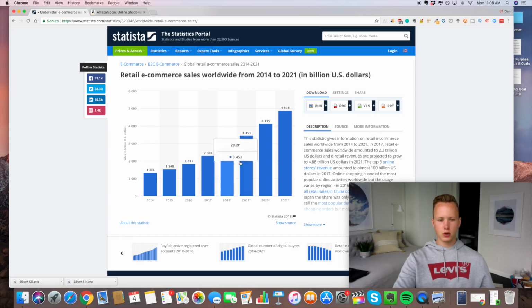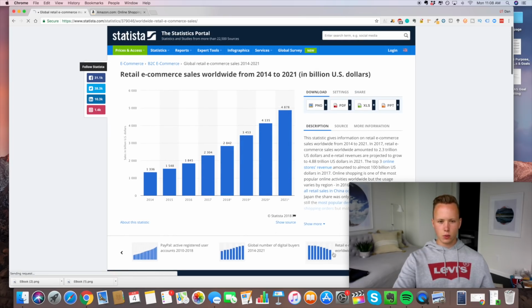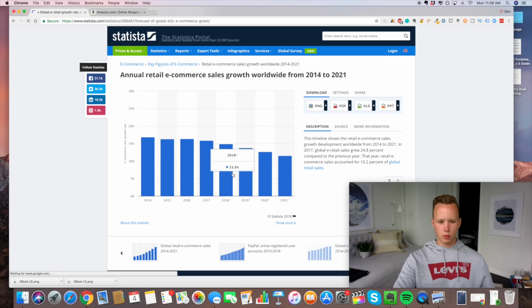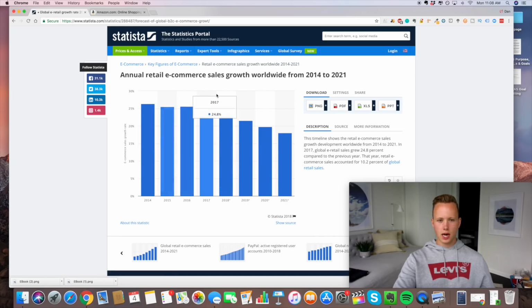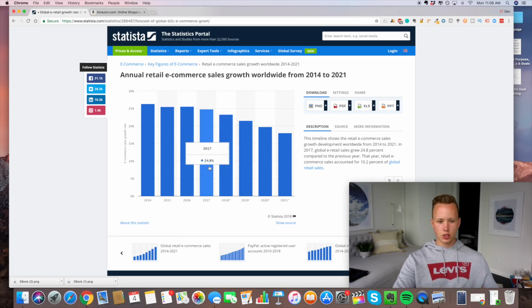It's a $500 billion increase. And next year, it's even more. It's like a $700 billion increase, as you can see. And if we go on this graph right here, which will show you even more, this is year to year e-commerce sales growth worldwide from 2014 to 2021. So as you can see, 26%, 25%, 24%. So this is year to year. Okay, so between just this year alone, 23% more e-commerce sales.